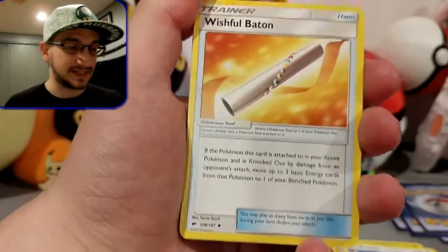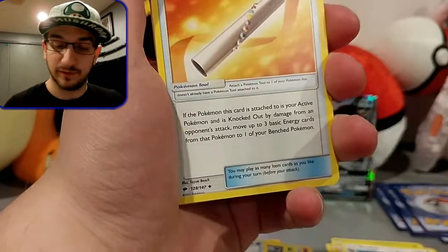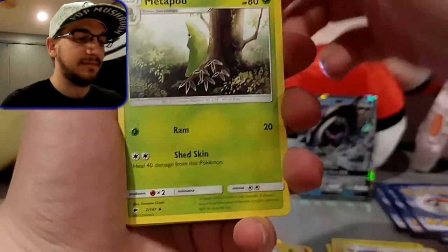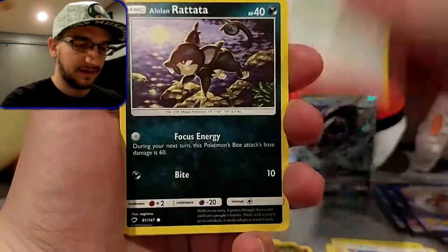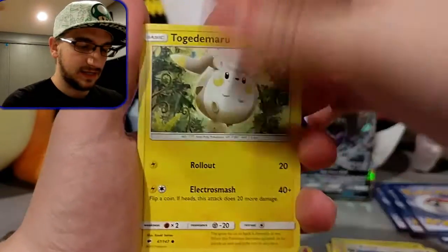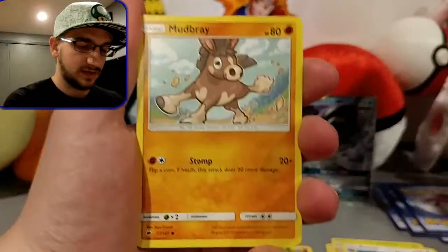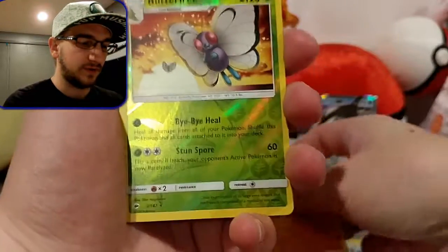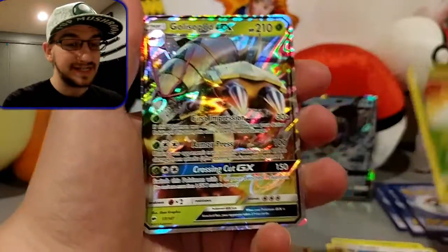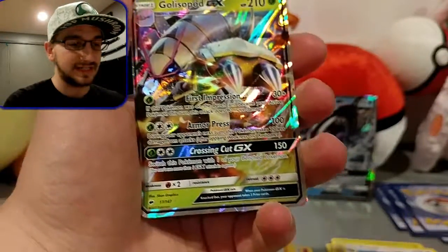Anyway, let's see what was with that white code card. So we have a Wishful Baton, Metapod, Bodybuilding Dumbbells, Alolan Rattata, Wimpod, a Togedemaru, Sock, Mudbray, a reverse holo Butterfree, and we have a Golisopod GX. So that's another GX in this.